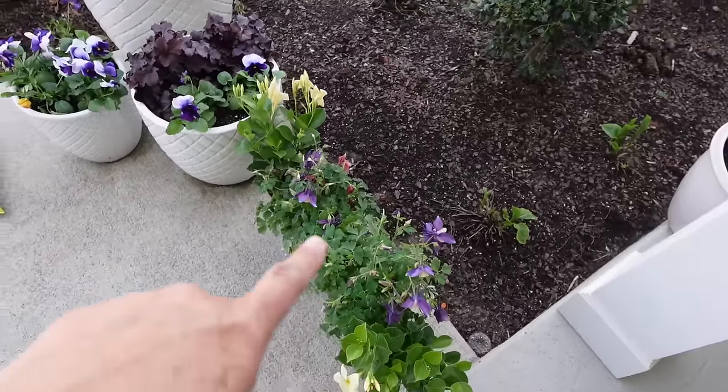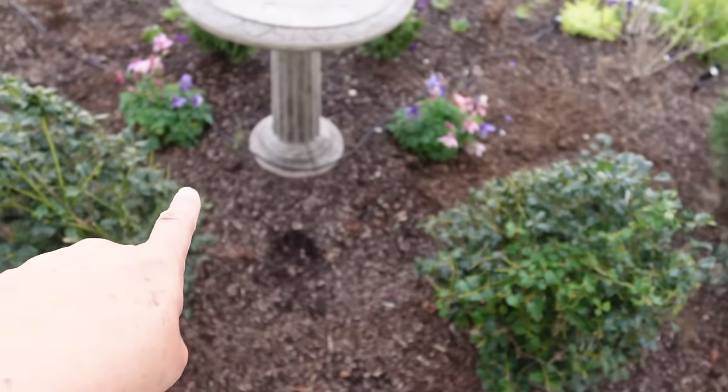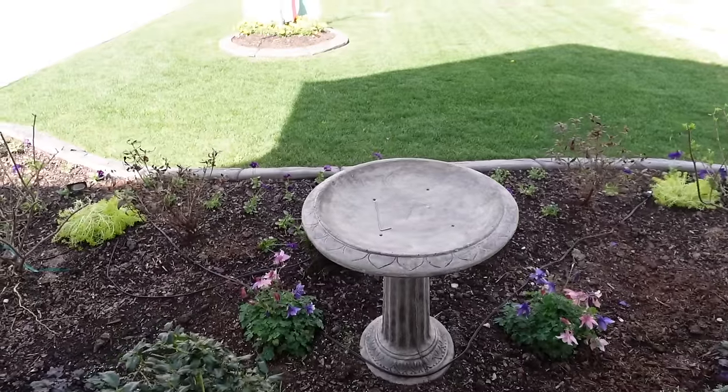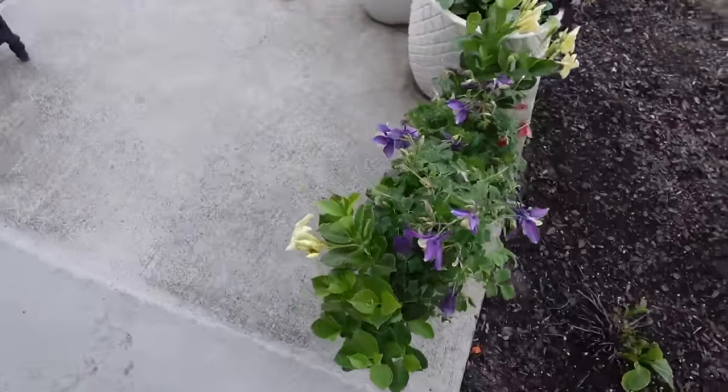So we got two more columbine, and we're going to plant those right back here, and then I'm going to plant up my bird bath. Yay. And then I got two yellow mandevilla.